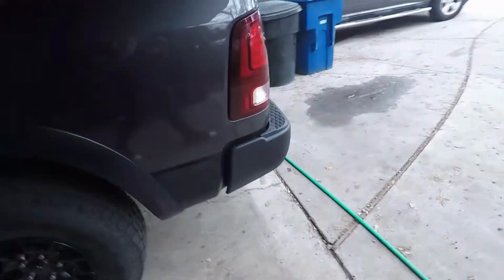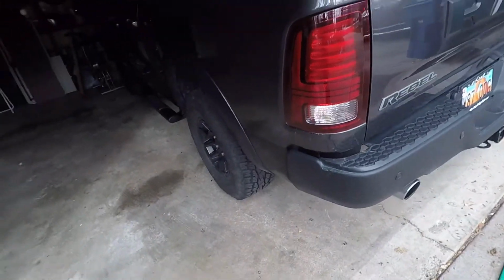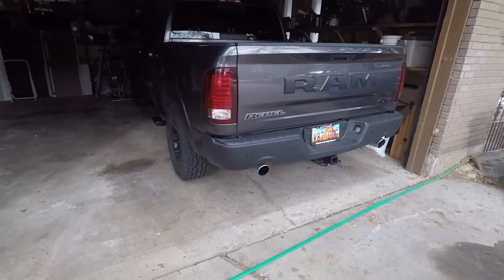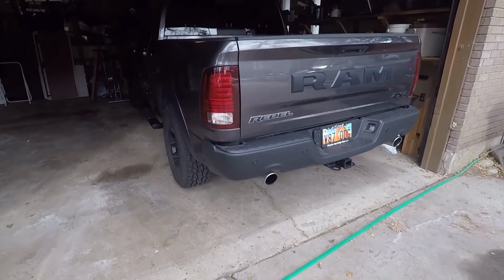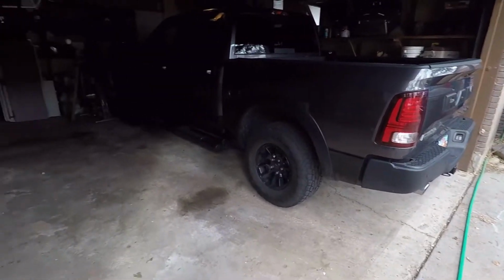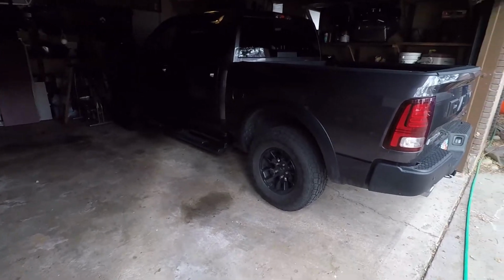And obviously the Rebel, since they do the unique bumpers and just the look of it and the stance of it, I just love the look of the truck overall. And so they've done a really good job with styling on this truck, even though it's off of a platform that's, you know, basically a decade old.